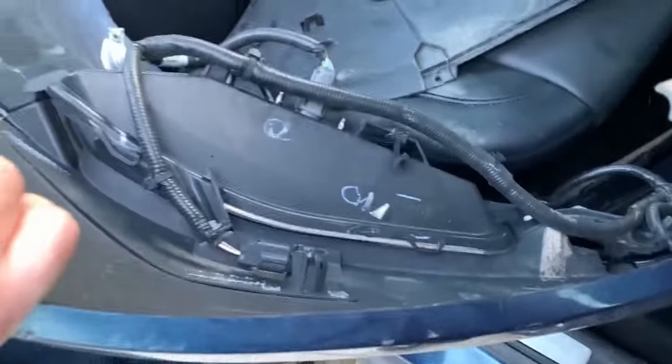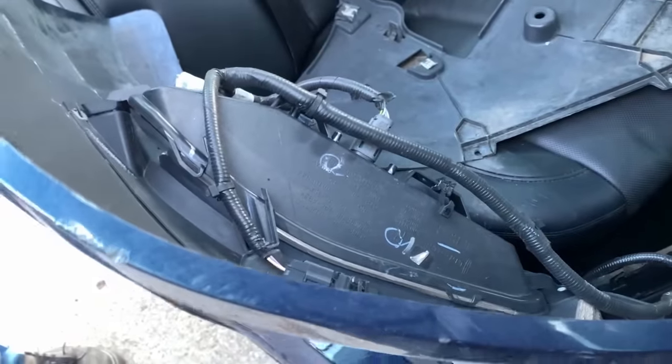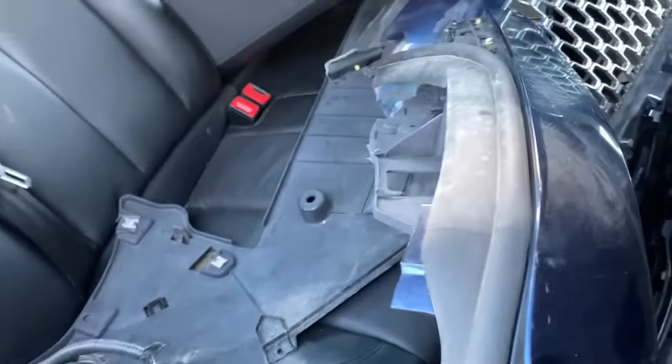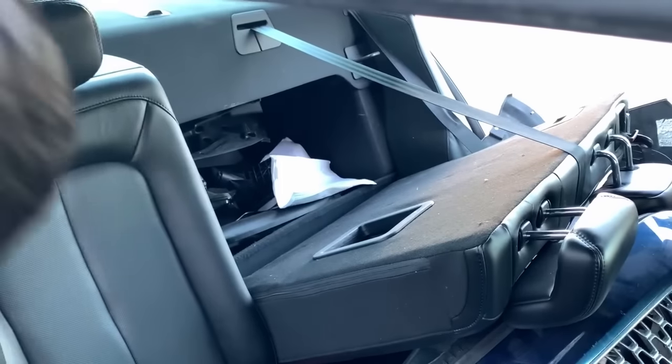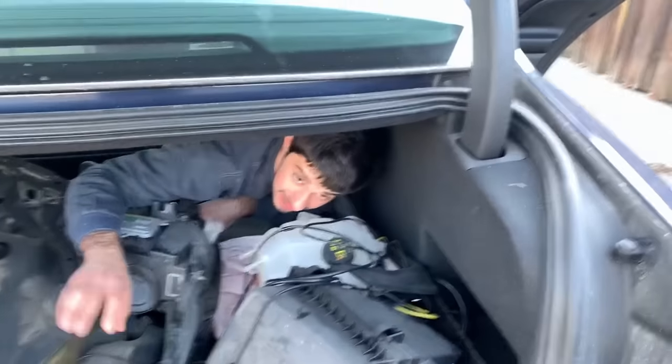we have the fog lights, which is good, because those are expensive. Everything for this car is really expensive, so anything we can get will help. And then we can't open the trunk because we want to see. Yeah, there's stuff in the trunk, is there? So we gotta. Yeah, I mean, look at all that. There she goes. Hello.